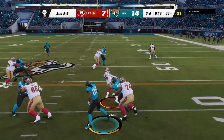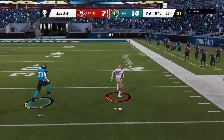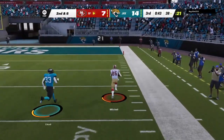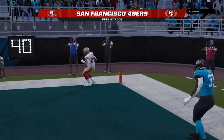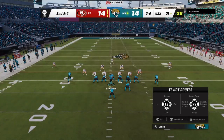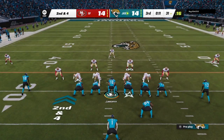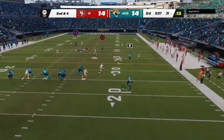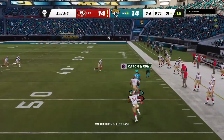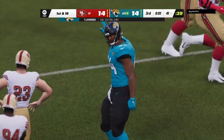On second down, here's Mitchell. And some room. And now off to the races, down the right side. Touchdown, 49ers. They'll come up now, second and four from the 31. Looking to throw, Lawrence. Flushed to his right. There's Engram, the tight end. And he'll have it past midfield.